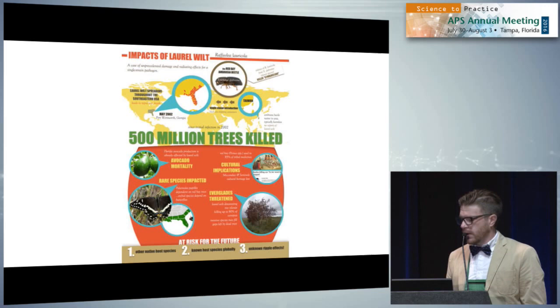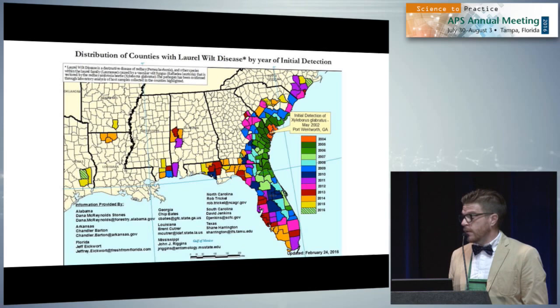And it's been rapidly spreading. Since it was first found in Savannah, Georgia, it has spread very rapidly throughout the southeastern coastal plain. Basically, the entire state of Florida is now colonized, and the disease has moved through. And those of you that were on the field trip got to see the effects of this, and that there's really not a lot of these Persea left in the forest in this area. But it's also spreading further westward due to anthropogenic movement, and firewood and things like that.